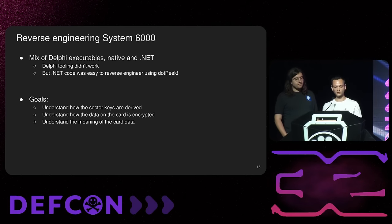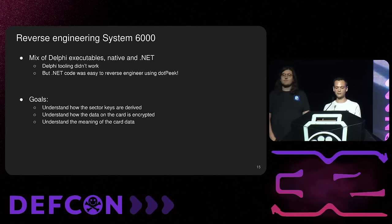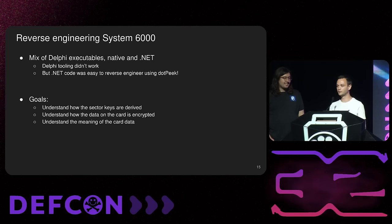So the next step was to reverse engineer the System 6000 software. The software consists of some Delphi executables, which are very annoying to reverse engineer. But luckily, there are also some .NET binaries in there, and those are very easy to reverse engineer. We can simply decompile them and look at the code in dnSpy.